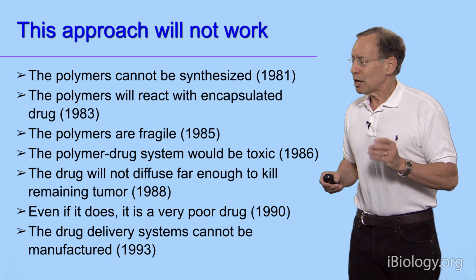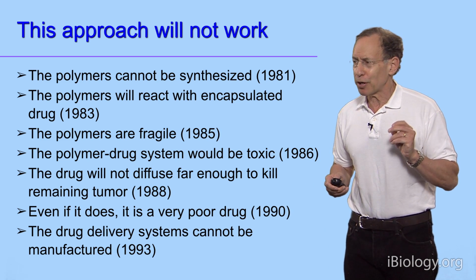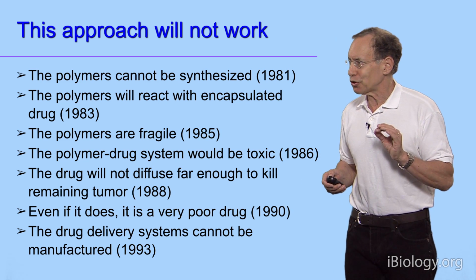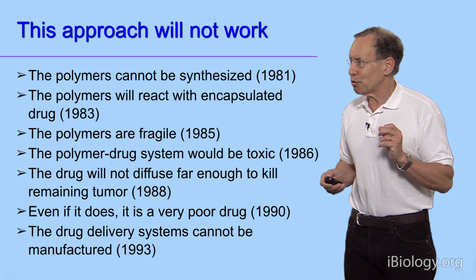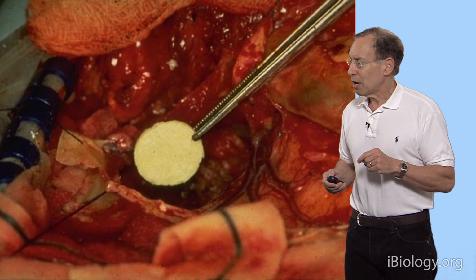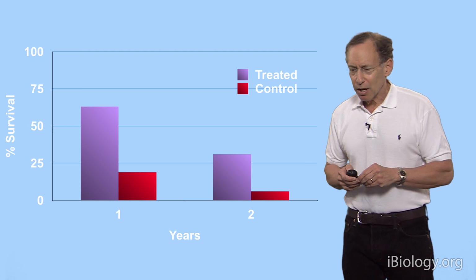Now, I'd like to actually show what the operation looks like, but these are going to be fairly bloody slides, so people shouldn't look if they don't want to. But this is going to be a little wafer going into the human brain, and you can see that here. It's the white part, and usually they put 6 or 7 in and close up the brain.